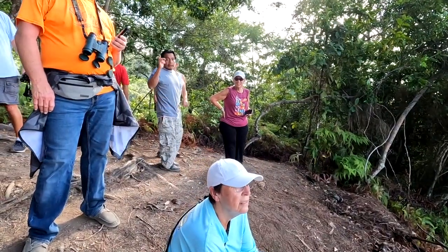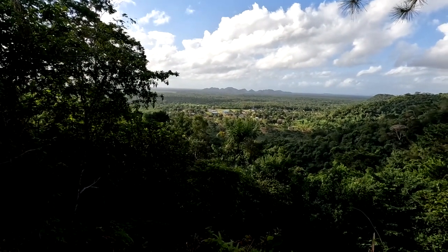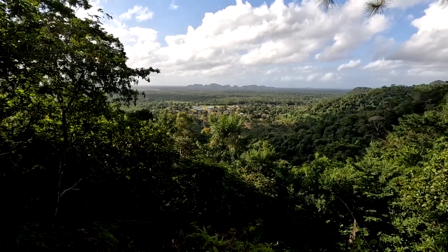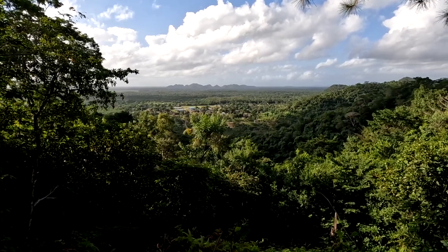What is this village here? It's San Pablo. Where is Monkey River from here? Monkey River is farther down the Suez River. The Suez River, there's a river not too far from here, between here and the village. The Suez River goes in the Monkey.